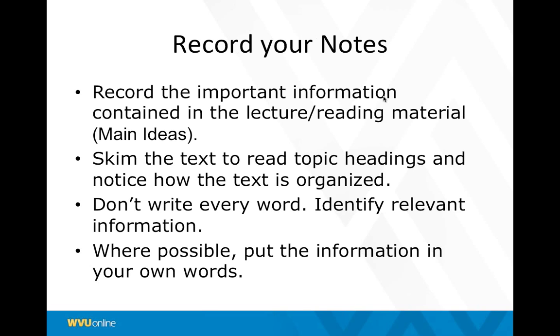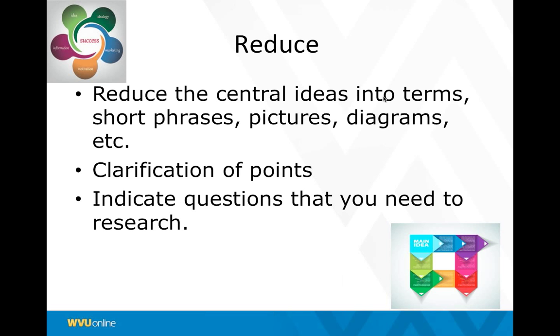And wherever possible, it's probably the best idea to simply put things in your own words. The best way to do that is to paraphrase. In today's day and age, we're in a digital world. Everyone's texting and using smaller mobile devices. So putting things in your own words, particularly when it comes to your schoolwork, would be very beneficial for you to help, one, reduce your notes. And you're, again, putting them into short phrases, pictures, diagrams, those types of things. It's really just a clarification of your main points.